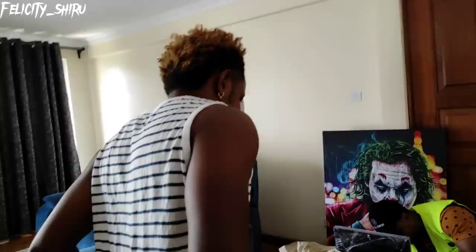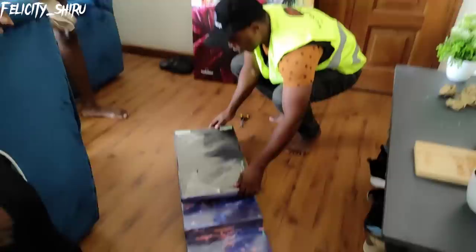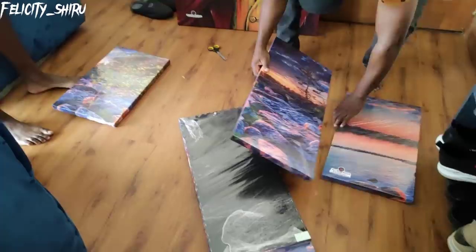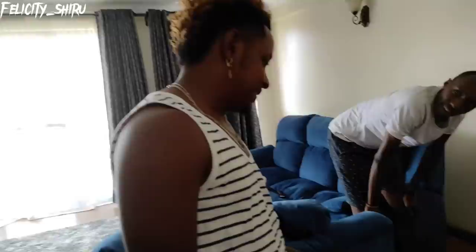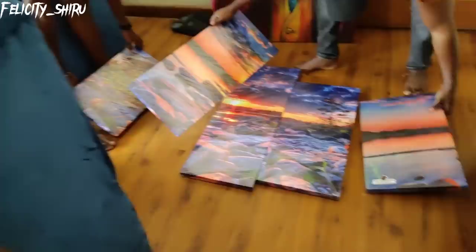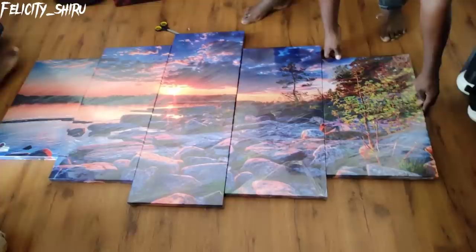So, the 5 pieces. Is it a continuous picture? But I know you love this one. Yeah, the 5 piece. Nature. Actually, the colors will guide us. So this is about nature. Okay. Yeah, it's something continuous, just that it's in pieces.